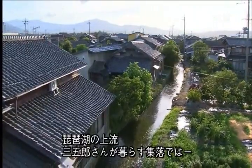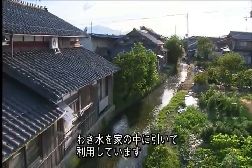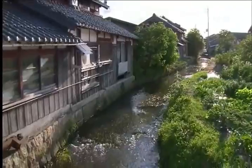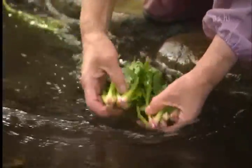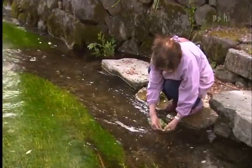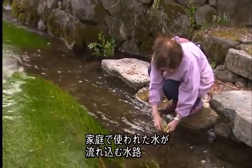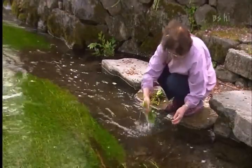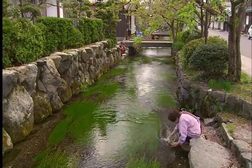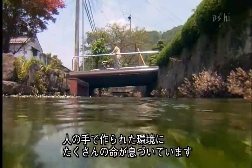Sangoro's home lies about 2 kilometres inland from the lake shore. Water from boreholes under the village is piped into the houses. After it's been used, the water passes into a man-made stream. What could be a barren canal teems with hidden life.